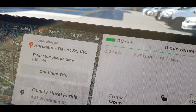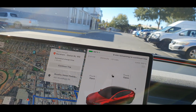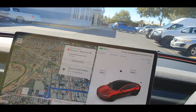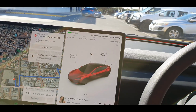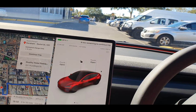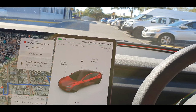Notice the charge rate has come right down. As I mentioned in one of the previous videos, once you get over 80%, the charge rate does come right down. Unfortunately, in this case, the destination is 320 kilometres away. We'd probably make it now. Actually, it's saying we'd make it with 10%, but I'm not going to risk it. We'll just trust what the Tesla's telling us it wants to do. There's no other superchargers between now and there. We could find another charger if we wanted to, but I think it's just easier to get charged up here, and we'll wear the extra time with the slower charge rate. There's no one else waiting here.